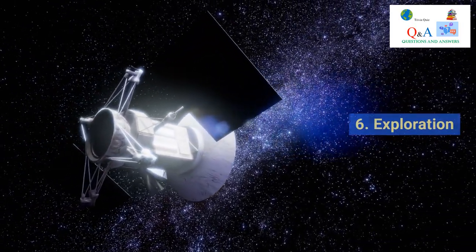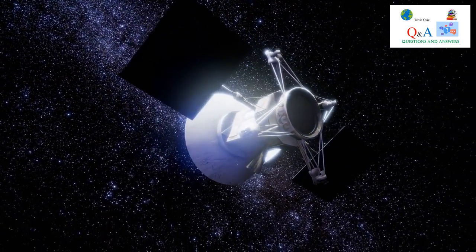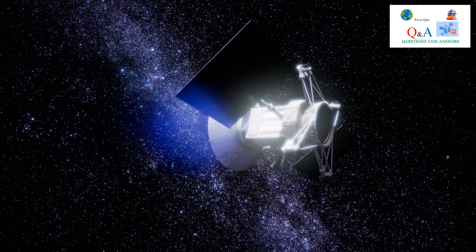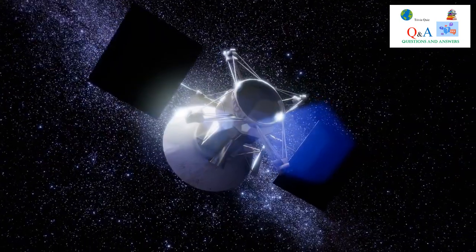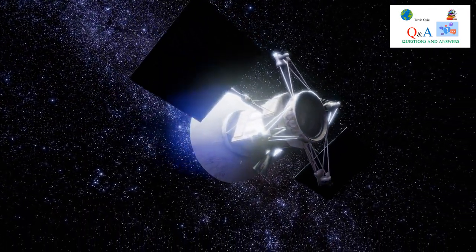6. Exploration. Numerous spacecraft have been sent to study Venus, including the Soviet Union's Venera program, which successfully landed several probes on the Venusian surface. NASA's Magellan mission provided detailed radar maps of the planet's surface.